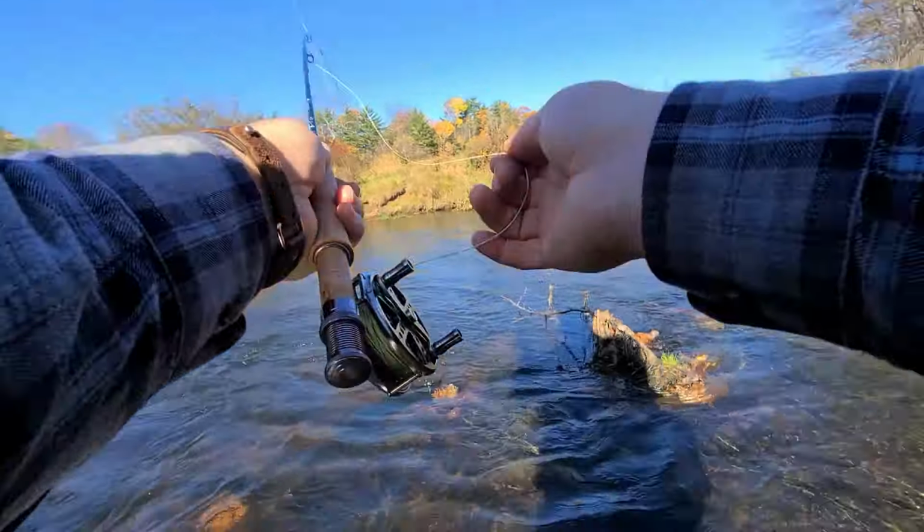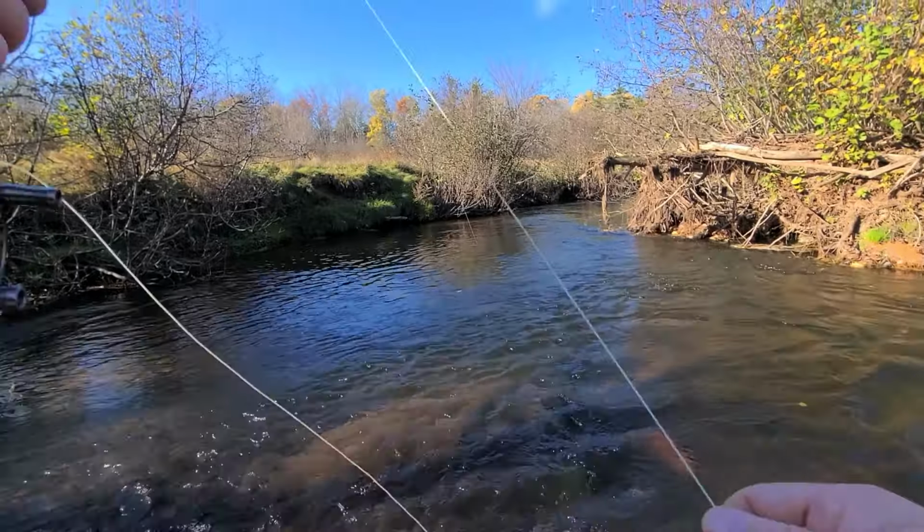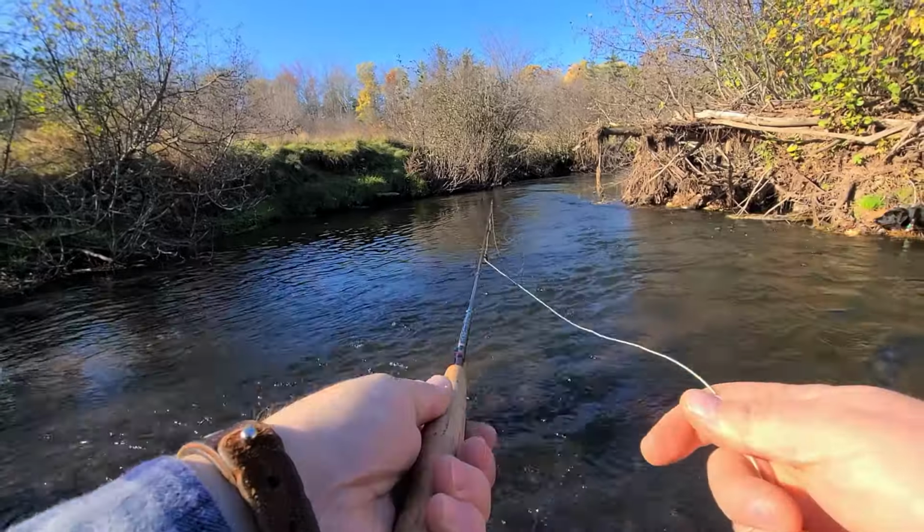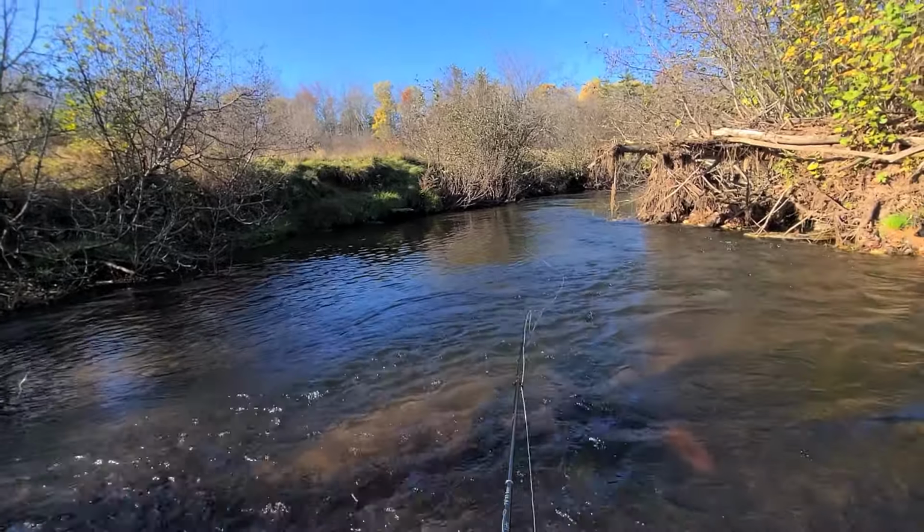What I'm doing with my line here is, you see me give it a little bit of action after I cast it out in front of me. What that does is it gives the fly a little bit of lifelike presentation. Hopefully it'll stir the trout out. The section of river that I'm casting into here is a little bit deeper. It's a bit of a pool. It runs anywhere from 14 to 20 some odd inches deep. So it's a nice spot. Trout like to lie here.